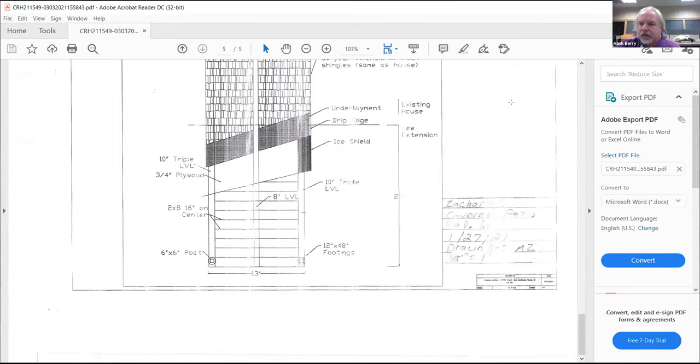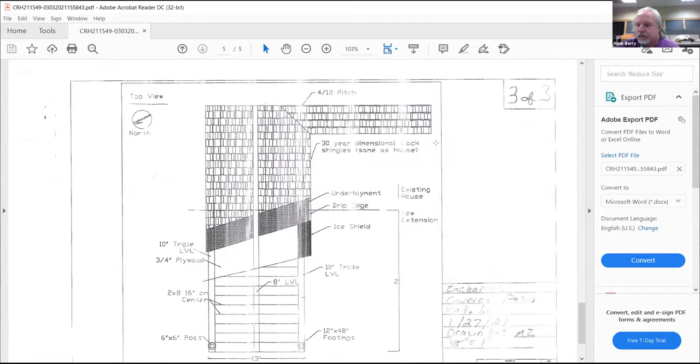So this is what we have that he's gone over, and this is what he's submitted. And again, we had the photos. So if there's any other questions or anybody wants to see anything, if not, I'll put this back to a view of the people.